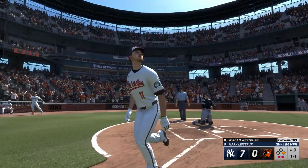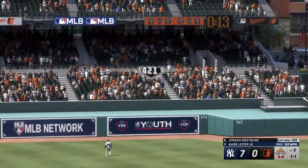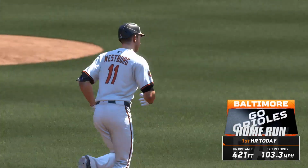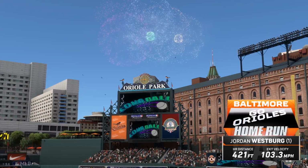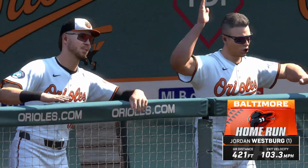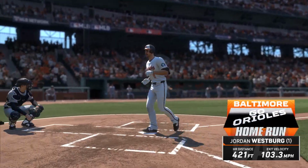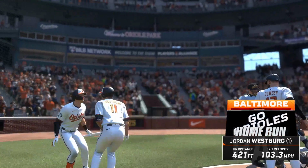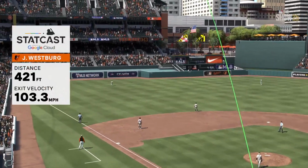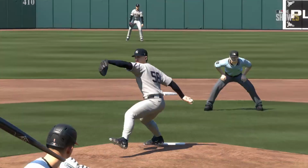Hammers that one deep left field, and forget it. Touch them all, and they cut into the lead. It's 7-2. That was blasted. Absolutely, no doubt off the bat. So many times a sinker inside is a foul ball off the ankle for the batter, but that time he did a really nice job of staying inside the pitch and getting through.